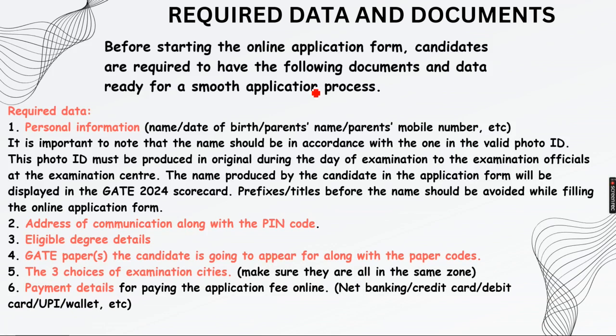Moving on, the required data and documents that a candidate must have prior to beginning the online application form. So this is important to ensure a smooth application process without any hiccups. The required data include the personal information, that is the name, date of birth, parent's name, parent's mobile number, etc. It is important to note that the name should be in accordance with the one in the valid photo ID. So this photo ID must be produced in original on the day of examination to the examination officials at the examination center for verification purposes. The name produced by the candidate in the application form will be displayed as such in the GATE 2024 scorecard. Therefore, it is important that you give the correct name or spelling.